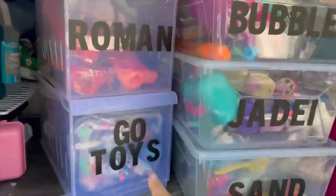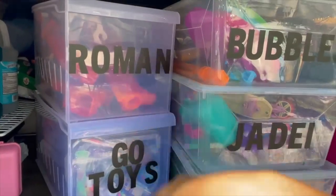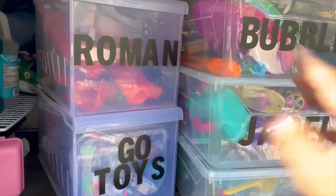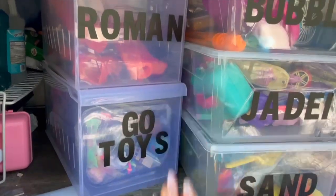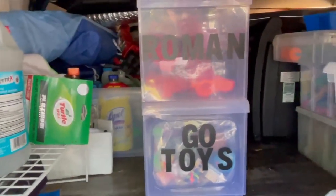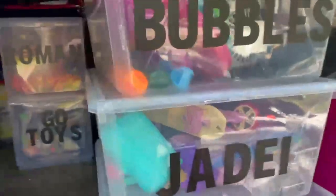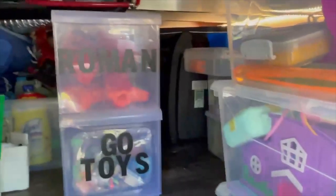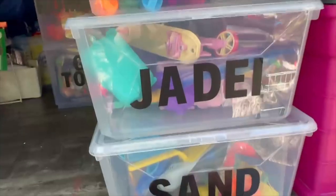All right, so these bins stack. Those are getting pushed in the back. This is Roman's Nerf guns and stuff. He doesn't have a lot of toys, so that's all he has in there. And then these are the Go toys underneath that. So I will be pushing that in the back. All right, so those go right there. Like I said, I'm replacing those bins with more of these ones, so it'll look more uniform later on, but I didn't pick up enough. But I like the way this is looking. Everything's super organized. I know where everything is at.